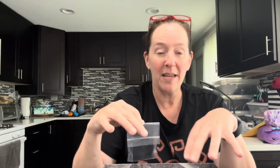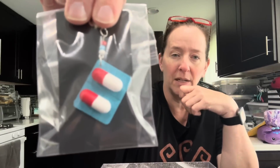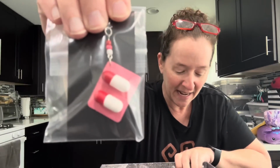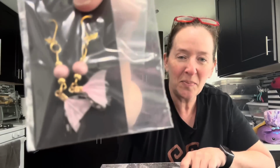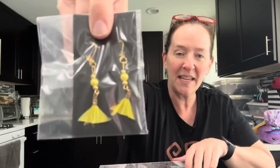This box right here that I'm going to show you is still leftover clearance from the first time I did clearance. I'm just going to show you what is still left over, and then I'll show you the new clearance items. So this is a set of Tylenol or pain pills. I have two in the blue, and then I have 1, 2, 3, 4, 5, 6 of them in the pink. Those are still left. I have these really pretty pink feathers, and then I have those feathers in red, and I have them in yellow.